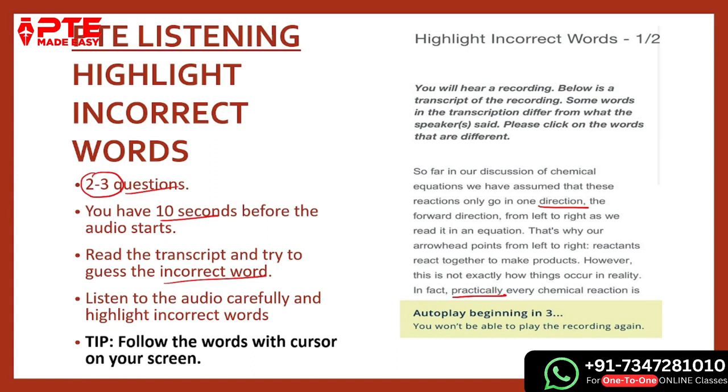So you need to listen carefully again here. Do not prepare notes, simply listen carefully, okay? Listen to the audio carefully and highlight incorrect words. Now here the most important tip is to follow the words with the cursor on your screen. So whatever they are going to say, for example, they are saying so far in our discussion of chemical equations, we have assumed that these reactions only go in one direction. So our pointer should also move like this. The cursor should also move along with the audio. Take care of this. This will help you in highlighting the incorrect word accurately and you're going to get full scores in this particular task.